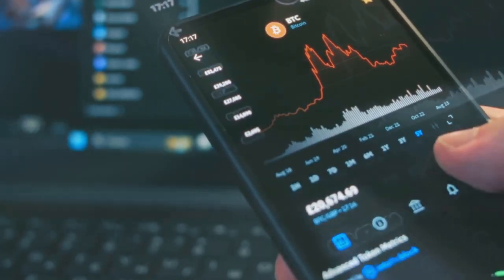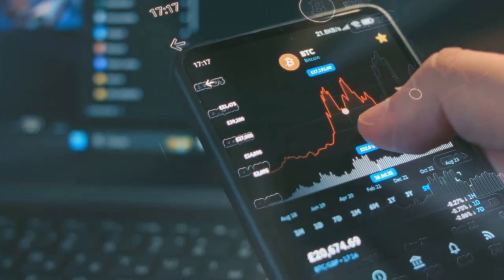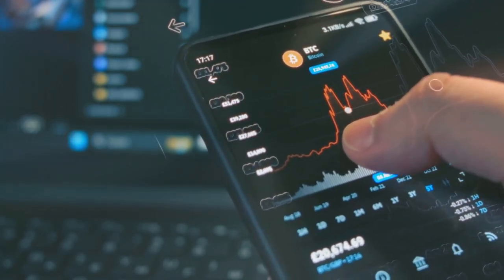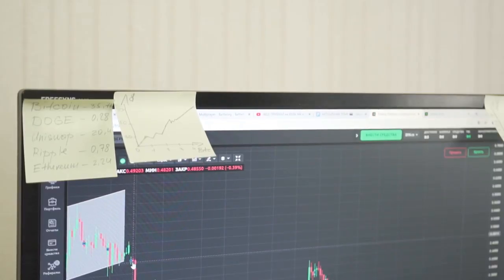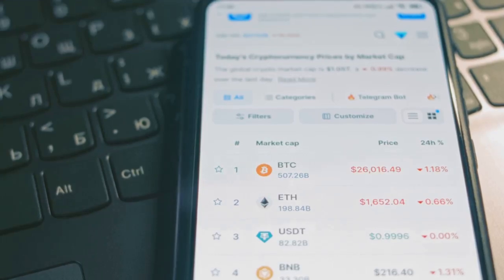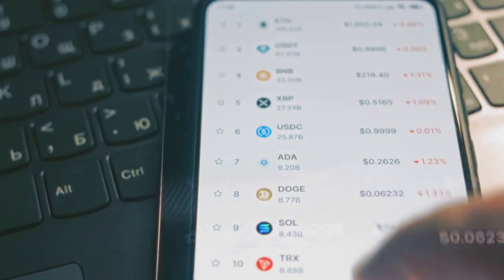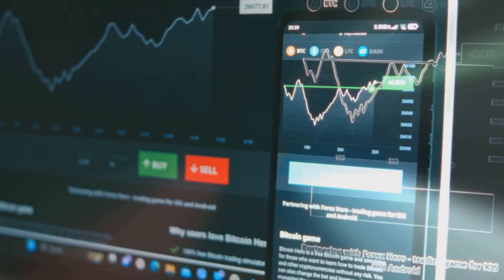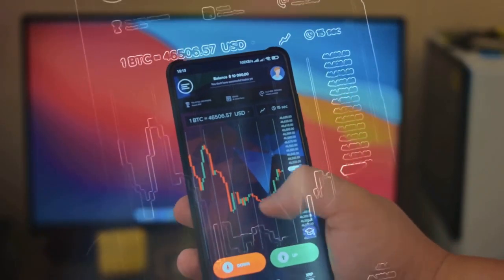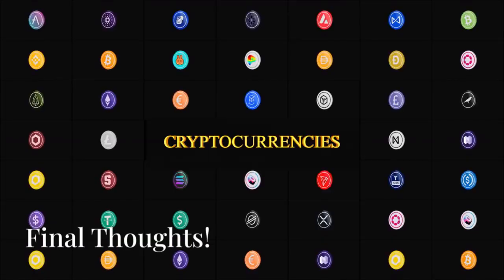If you're a more experienced trader looking for lower fees, advanced trading features, and a wider selection of cryptocurrencies, Binance might be a better option. Just be prepared for a slightly steeper learning curve. For those who prioritize security above all else, Kraken and Gemini are excellent choices. Kraken is known for its robust security measures and advanced trading tools, while Gemini offers a user-friendly interface and a strong focus on compliance.